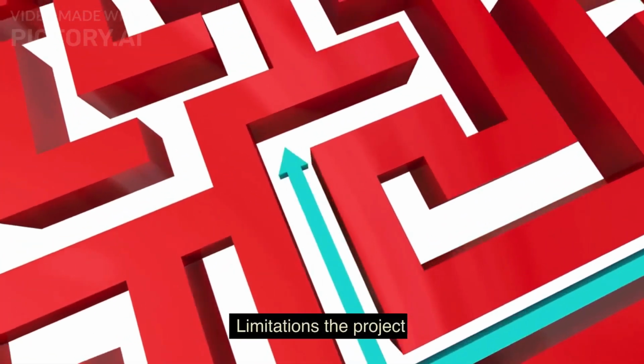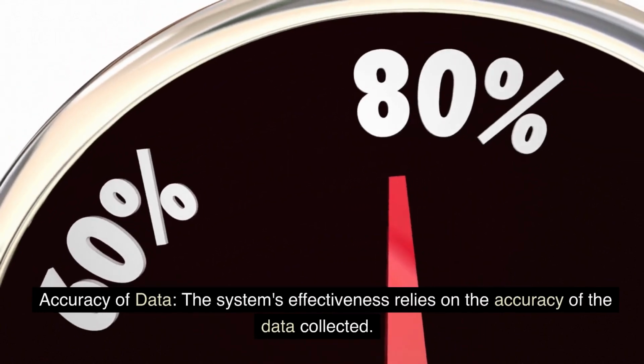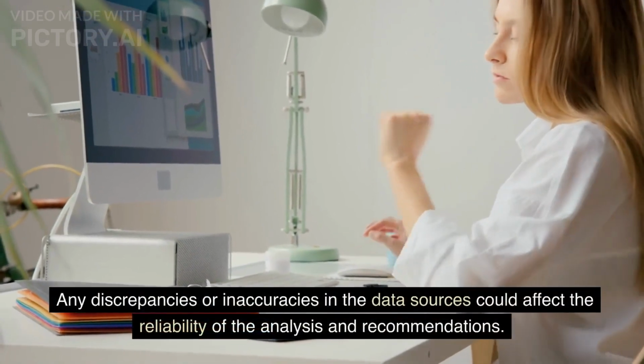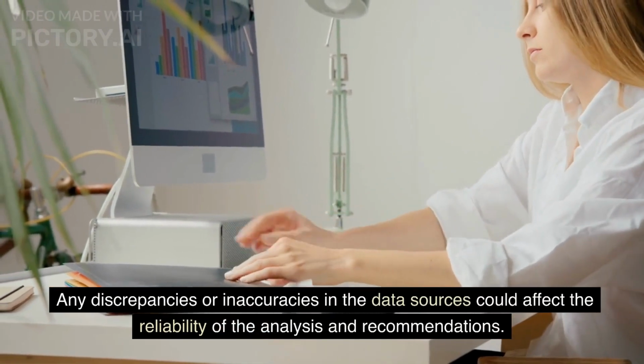Limitations of the project. Accuracy of data. The system's effectiveness relies on the accuracy of the data collected. Any discrepancies or inaccuracies in the data sources could affect the reliability of the analysis and recommendations.